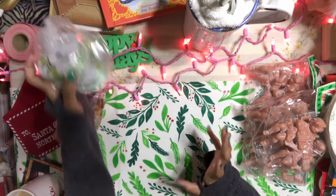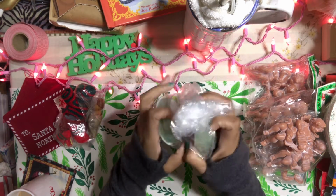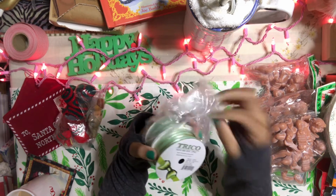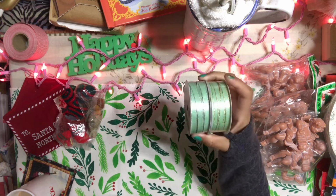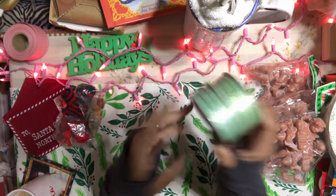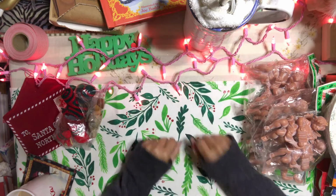Then I found ribbon. You guys know me. I can't say no to ribbon. I know what you're going to say. You have gazillions of ribbon at home. You're right, I do. But I saw these and I could not leave these behind. So I grabbed them. I thought they were beautiful. It's like a minty color. And this is gold. This is silver. I just thought it was beautiful. So I grabbed it. I can't say no to ribbon. It's one of my weaknesses.